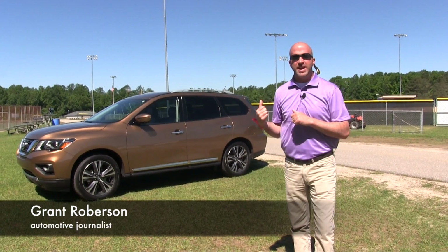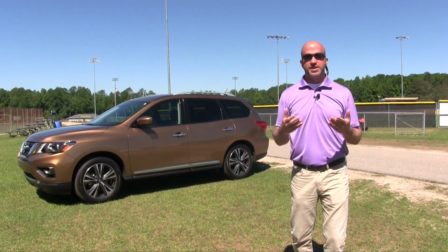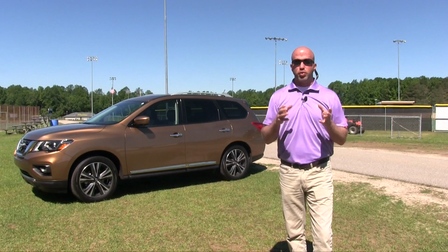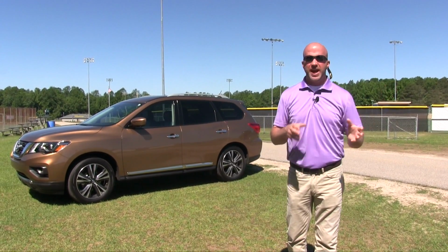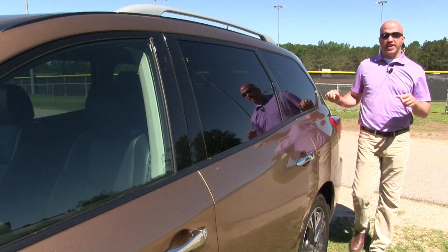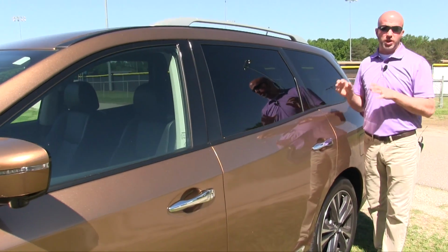Now behind me is such the case, the 2017 Nissan Pathfinder. And what you see with this vehicle is a true representation of where we were and now where we are. The Nissan Pathfinder debuted back in 1987, and that model is a stark contrast to what you see here.